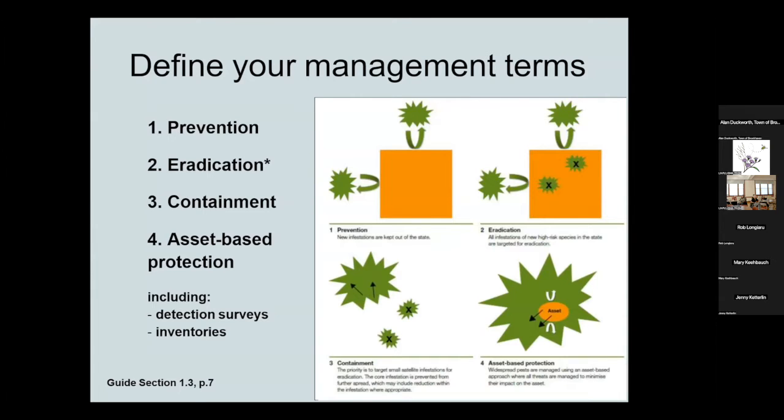So one of the first points that the guide makes is that terminology matters. So you need to make sure that upfront you're defining your terms. Be aware that the terms you use in your own land management planning don't need to match the terms in the guide. Recently, another one of our regions started using containment and suppression versus containment and asset-based protection. And this nuance in how they describe their objectives helps them better communicate to the field based on the situations most common for their regions.